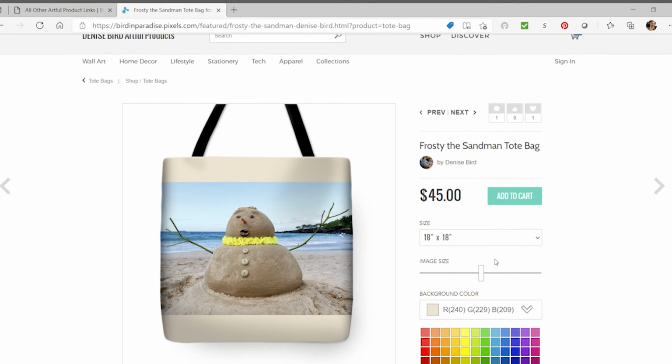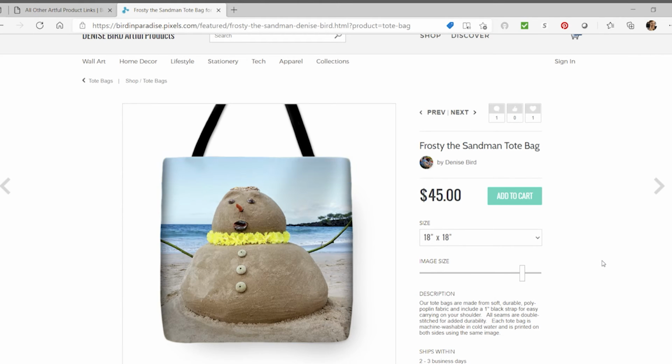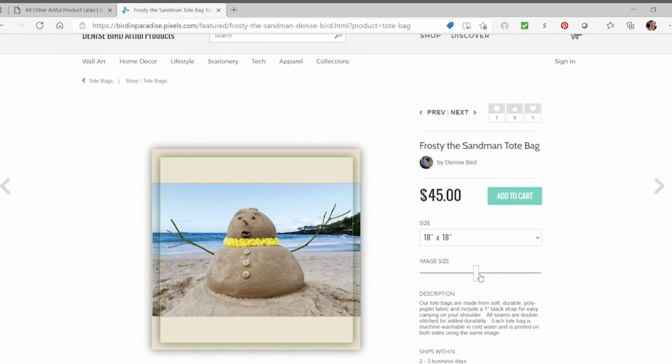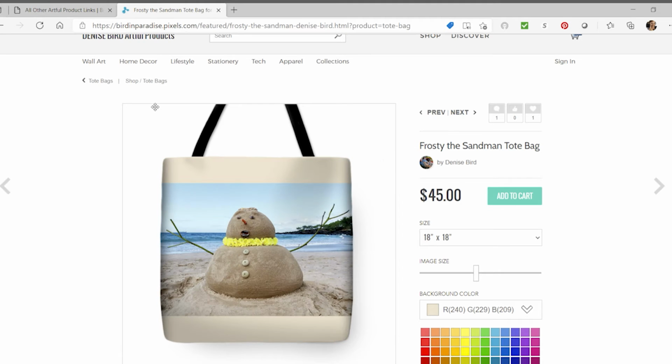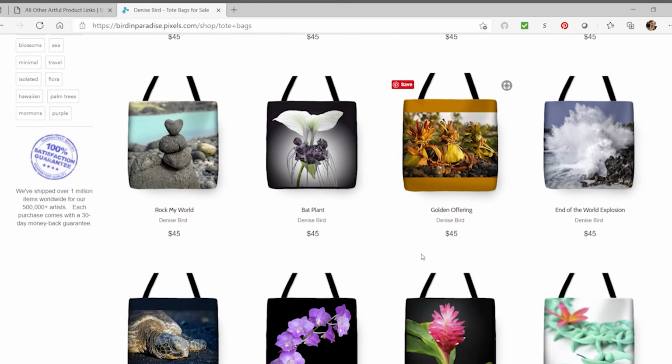So if this image was big enough, like if we blew it way up, then you would have no background color, but he'd be missing his arms. So that's why there's a background color on this one. But you don't have to. It's totally up to you. You can do it however you want to.